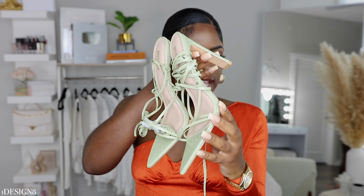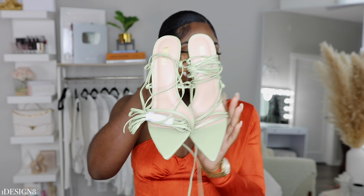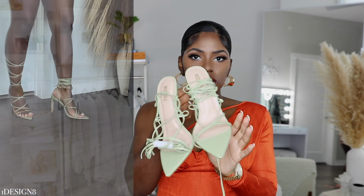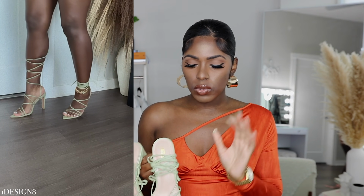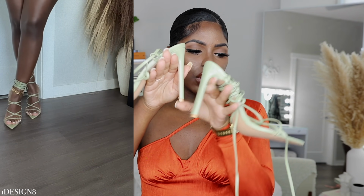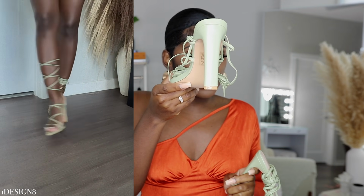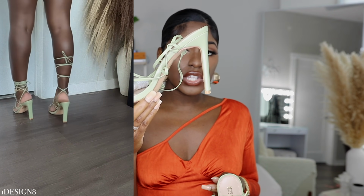They're this little sage green type of color. So cute, very strappy. It does go up your ankle, it does go up your leg, or you can just wrap it around your ankle multiple times. And the heel, I don't even know if you can see, but the heel is thicker. So I really appreciate these type of heels because, come on, focus. It is a little bit easier to walk in.